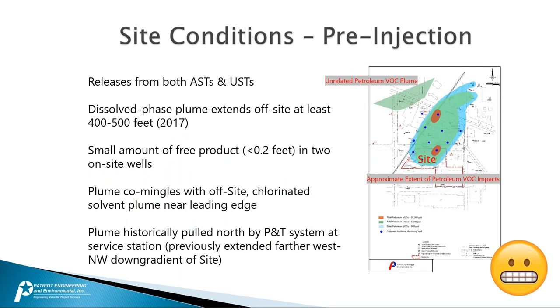If you look at this map here, this is a layout of the approximate extent of petroleum VOC impacts. The site's down there on the bottom. The plume goes off-site to the north-northeast, across another property, across a major street, and onto the properties to the north, which is where one of the chlorinated solvent plumes is. So we inadvertently helped clean up their plume a little bit. There were releases at the site from both ASTs and USTs, and a tiny amount of free product left on the site in a couple of wells.